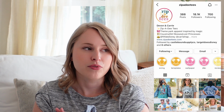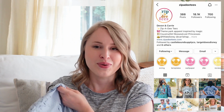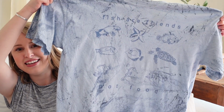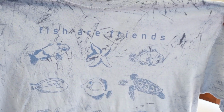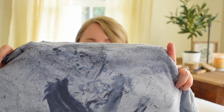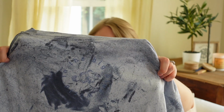Anyways, this last one is from the small shop Zippity Tees, and their focus is on creating so many cool Disney-inspired designs. This one is inspired by Finding Nemo, and it says, "Fish are friends, not food." Has all those different little fish on the shirt. It's got this really cool blue tie-dye pattern. And then on the back, I know the tie-dye kind of covers up the design a little bit, but it says "In the Big Blue World," and it has another fish there.